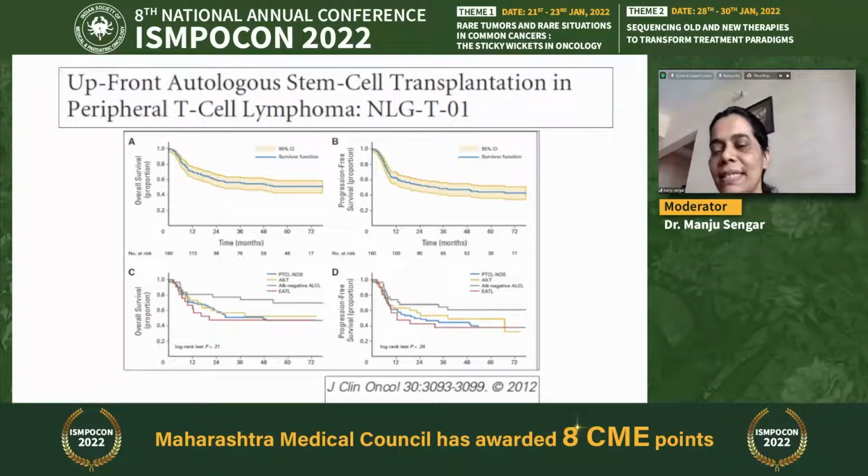They won't come in this category, but I guess we know that we don't have many salvage options, so that can be considered, especially if they have not received brentuximab upfront. Even with brentuximab, there's a suggestion that those who underwent transplant do well as opposed to not having transplant, but no randomized trial here.